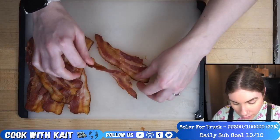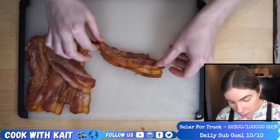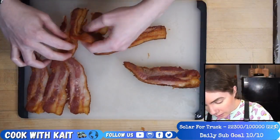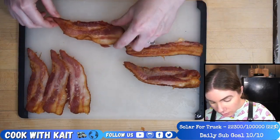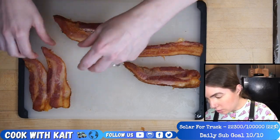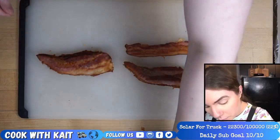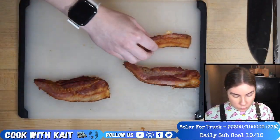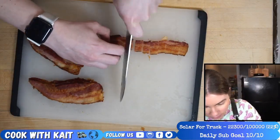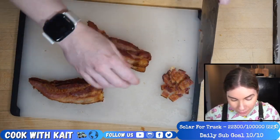So then I'm just gonna lay them on top of themselves like that, for us to cut it. How is this the only straight one and the rest are like triangular like this? Boom. We'll do that one by itself, I suppose. Oh yeah. As it cools off, the bacon will get more crispy. Did you hear that on my knife?